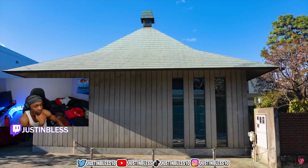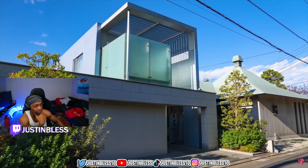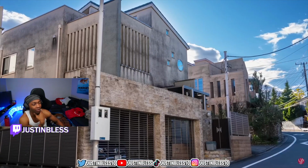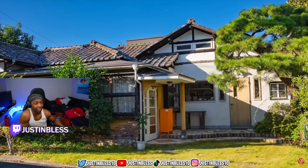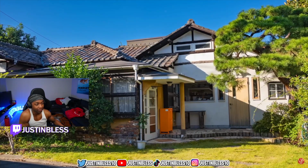I mean, these are all homes in Danchofu, which is one of the few areas in Tokyo that has rules about homes being harmonious with their surroundings. All the houses look the same. Despite this, there's quite a variety in design.